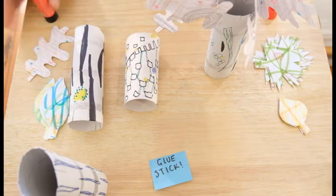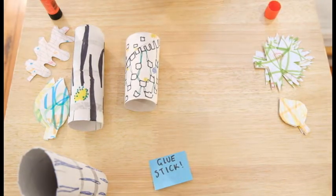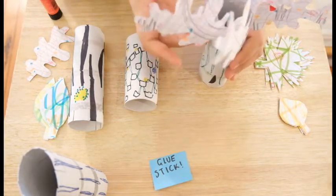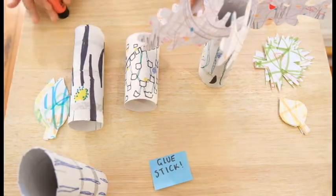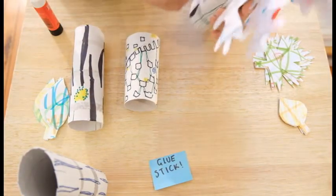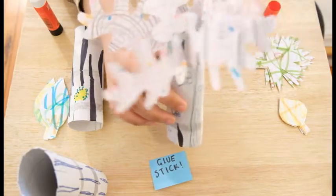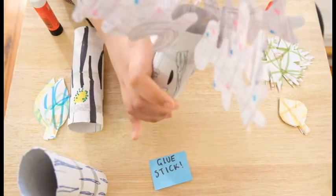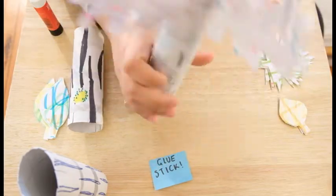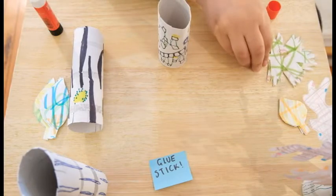We have two more to go. Good. Since I have one more to go, I'm just gonna paste it to the trunk itself. I think I'm gonna put it right in here. Perfect. So now we have our first tree, which is an oak tree. Look at the season. This will be winter. I'm gonna put it aside. And continue with our maple tree.